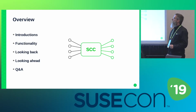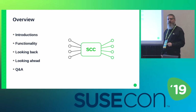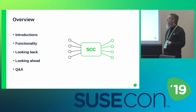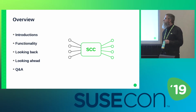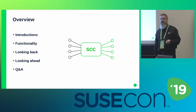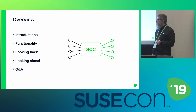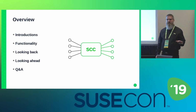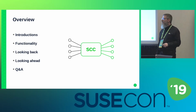Before we get into the roadmap itself, a little overview of what we're going to talk about today. First, there are some introductions in order. Then I'm going to give you an overview of the functionality, at least the most basic parts of the SUSE Customer Center. Then we're going to look back roughly 18 months. What happened in the SUSE Customer Center, what changed, some major things there. And I'm going to give you an outlook of roughly the same time frame, 12 to 18 months, of what's to be expected in the SUSE Customer Center. And of course, at the end, we're going to have a little question and answer session. Speaking of which, if you have questions, just raise your hand, ask right away. I'll try to answer on the spot. So, that being said, I think we can get started.